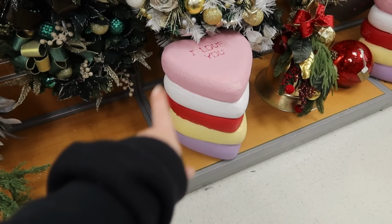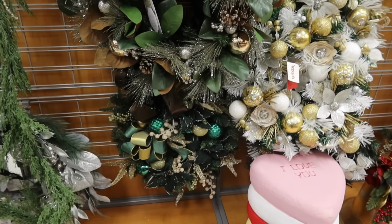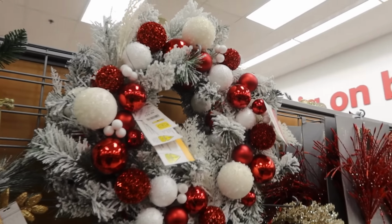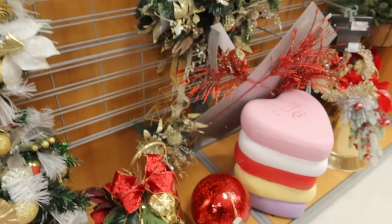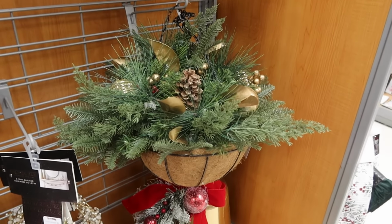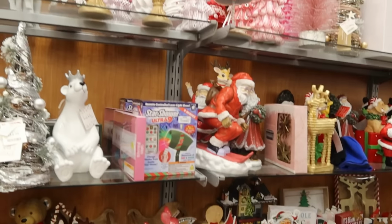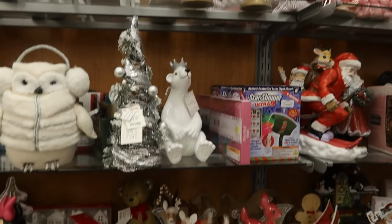Yeah. I've spotted some Valentine's Day decor already. Look at these wreaths. How pretty. Oh, this would match with my living room. Oh no. I don't want any decor. I'm just showing them. Maybe I'm behind, but I've never seen this before, and that's pretty neat. To have it in the basket. They've got this up here too. Oh, it's got some berries. A lot of gingerbread stuff. They didn't have hardly anything out the last time we came.